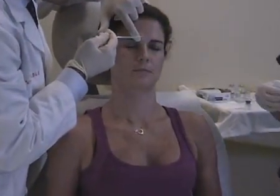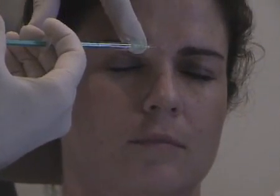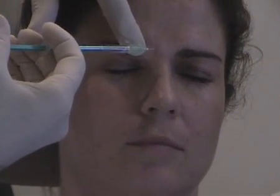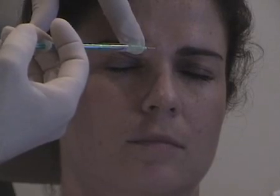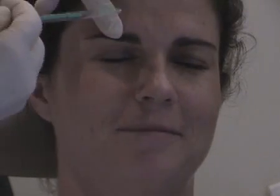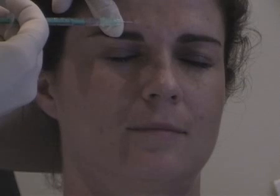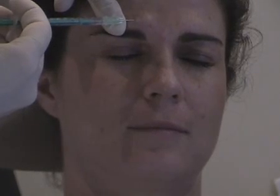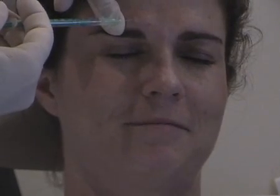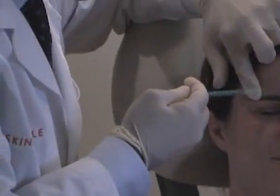Okay. Small needle prick right here. That's the first injection. Giselle, how was that? Nothing. Good. Second injection. Doing okay? Mm-hmm. Okay.